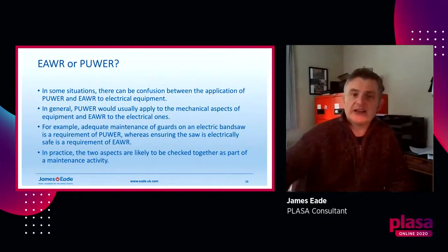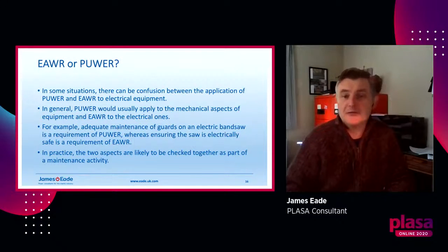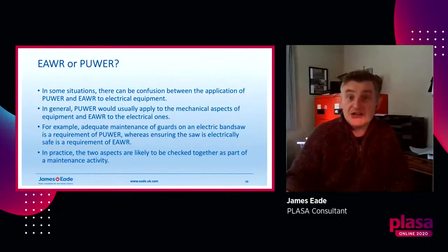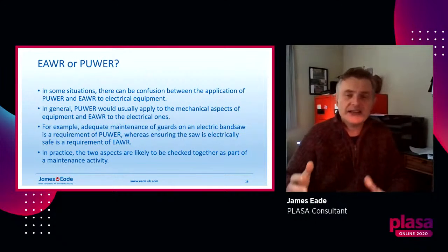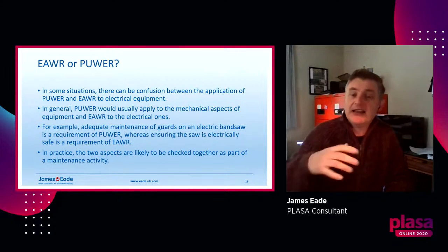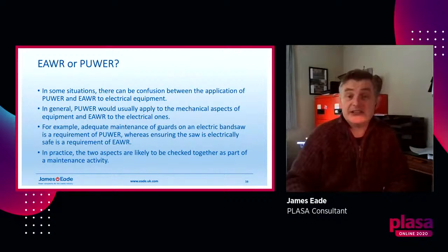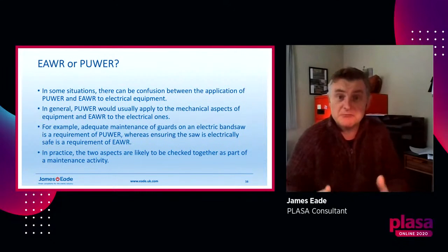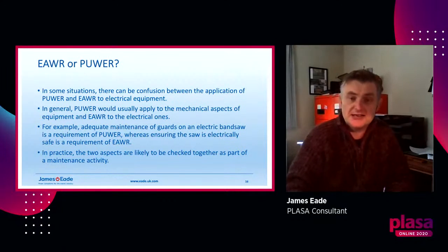Same token, if you're wheeling a dimmer rack along, touring dimmer rack, and a wheel falls off and it breaks your toe, you'd be prosecuted under PUWER. If you got an electric shock off of it, you'd be prosecuted under the electricity at work regs. So generally, the appropriate legislation is applied as that's appropriate to the injury itself. So that's why we need to think about them both, and also the maintenance activity is usually the same. So when you check your dimmer rack, you check the flight case, and if there's a hole in it or there's a wheel missing, it will get replaced. So these things are usually all part of an overarching maintenance activity, which would include the electrical side of it.